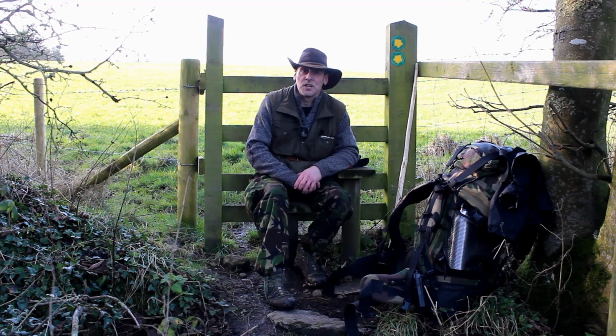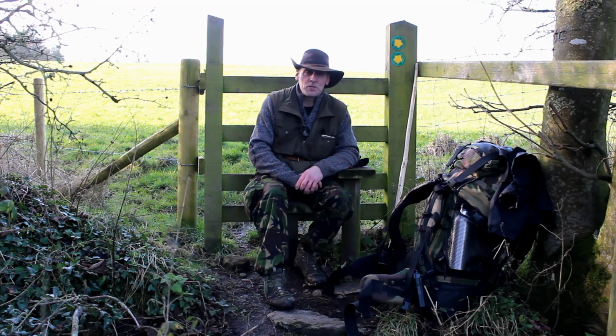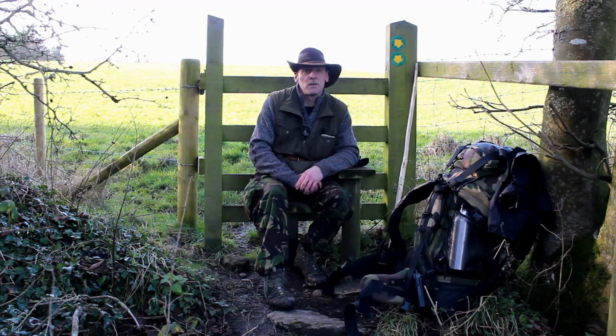This next one's a round barrow, or a round tumulus. It's on the map as a tumulus, but it's probably a round barrow. So I'm going to have a quick 5 minutes here, something to drink, and then we'll crack on.